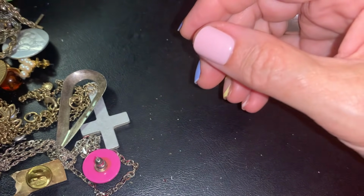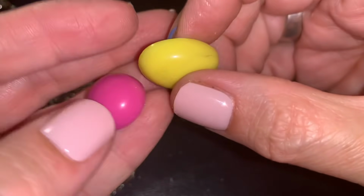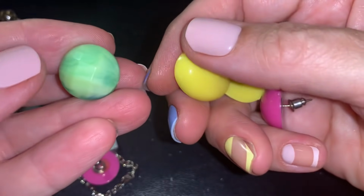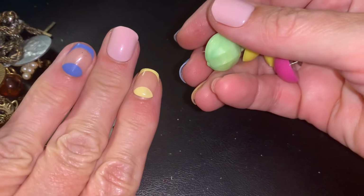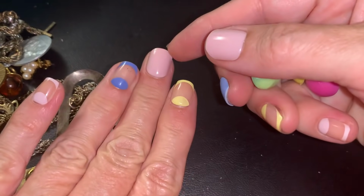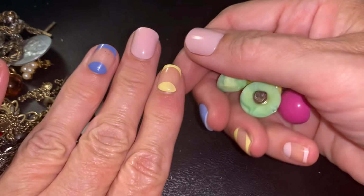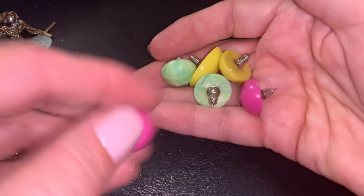Alrighty then. Gonna go in the crafts. Some Easter egg looking stuff in here. It's reminding me of Easter. Along with my nails. I don't know why I chose these, but these are one of my favorite press-ons that I got. The Impress, but it's Rebecca Minkoff. You know, it's a collaboration of hers. These are cute.